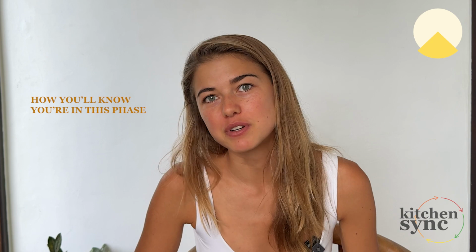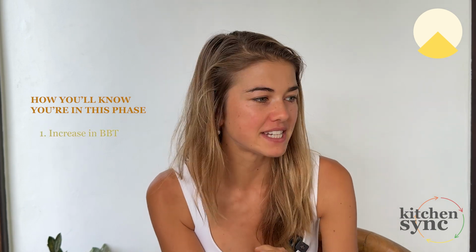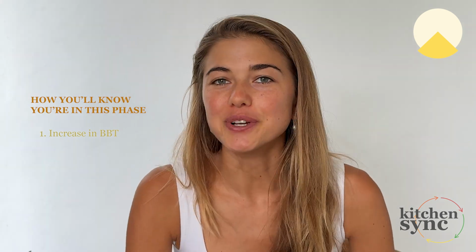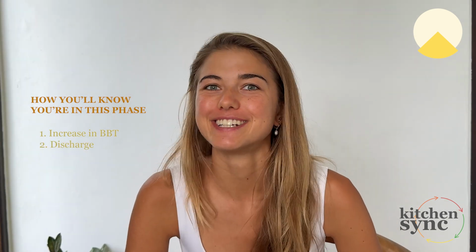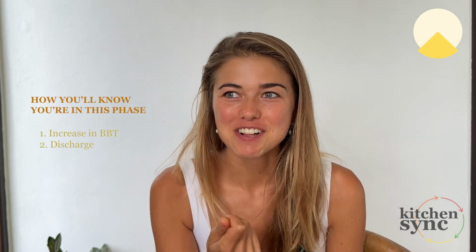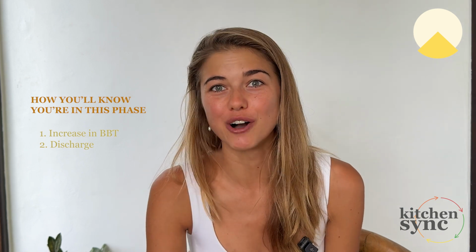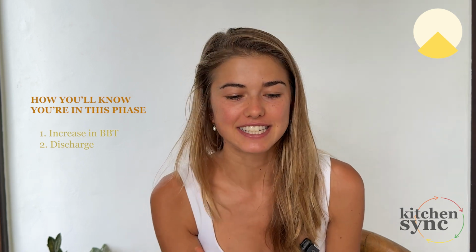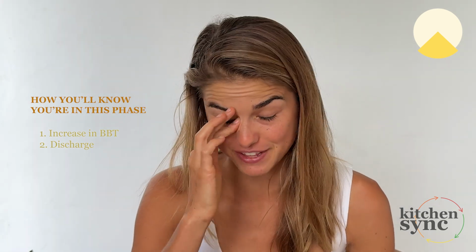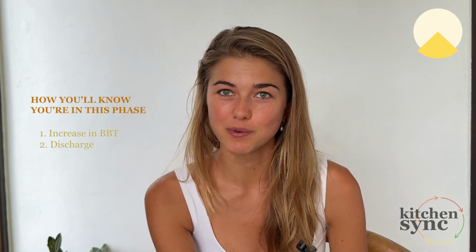You'll know you're ovulating because there'll be an increase in your body temperature. So if you measure your BBT with a thermometer or any kind of device, you'll see a spike in your body temperature. Your discharge, we're going to make a whole video on discharge, but down there, it's going to be real slippery, kind of clear, stretchy. It's like an egg white consistency. That is how you know you are ovulating and you are fertile. This discharge is perfect for sperm to swim in. You know, it's all the good things that you need for that. So that is also a very strong telltale sign of when you are ovulating.